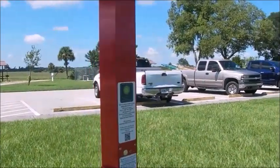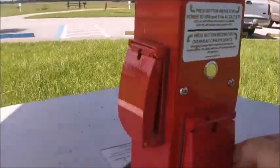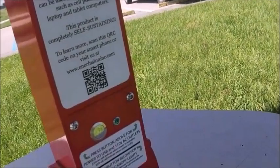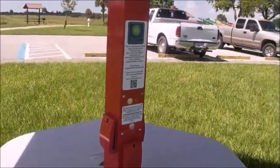Let's take a look at some of the ports here. Got some 110s. Here's USB hookups. And then you got buttons here to turn on each port.